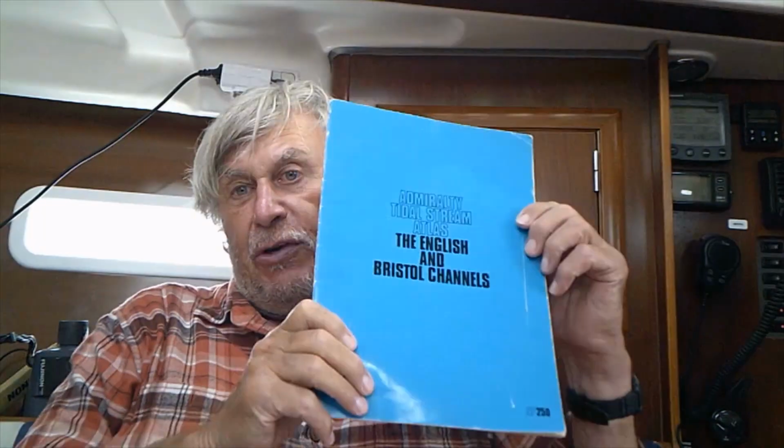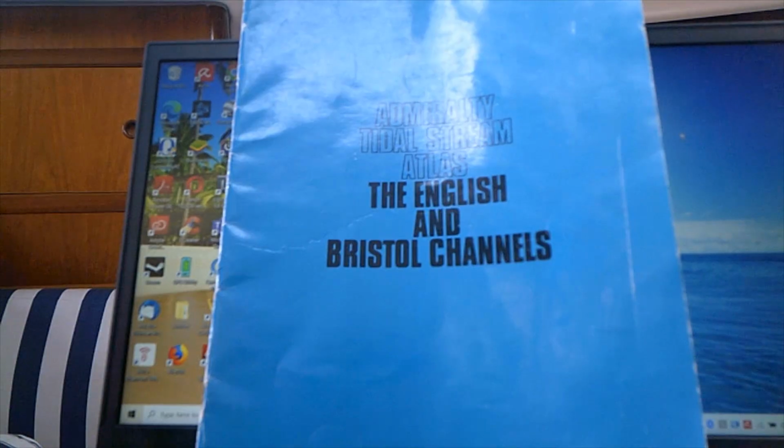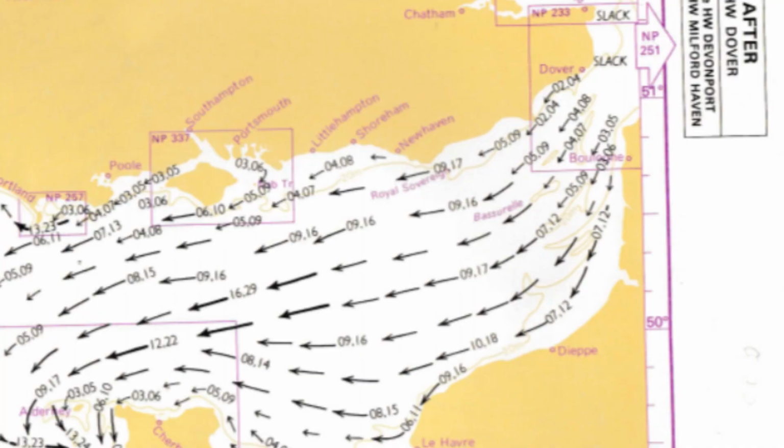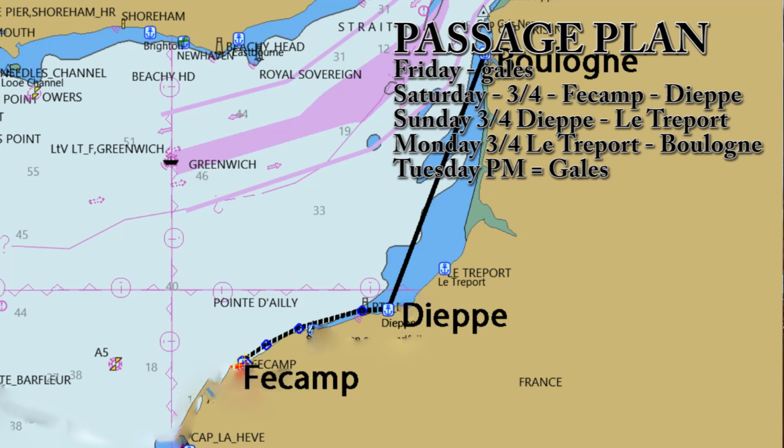The return journey is somewhat affected by the tidal streams, so I'm making good use of my Tidal Atlas of the English and Bristol Channels, which I've had for decades. Very good book. Now, the way the tides are running, I'm going to be punching into the tide. First of all, I need to go back to Dieppe because I made the first of my little videos about pilotage into these ports, and Dieppe was the first one, and it really just didn't happen. I didn't have the cameras in the right positions, I didn't switch them on, all sorts of things went wrong. So I need to do the entry to Dieppe again.